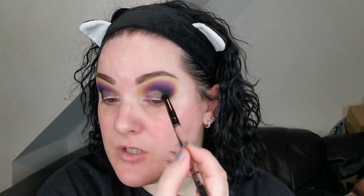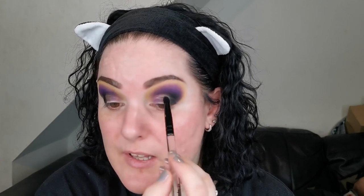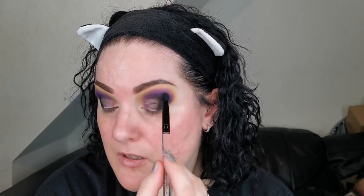Yeah, I like how that's looking. I do love how this yellow is really holding its vibrancy, even when I'm blending this purple into it. And then just back into the black Corbin, just to make sure that we've still got that depth in the crease there. And just blend that into the purple.